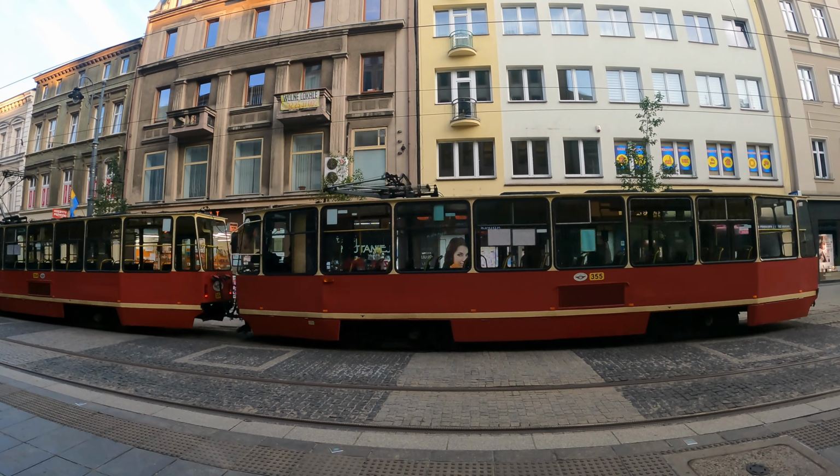So welcome to Katowice, the heart of Poland's Silesian region, if I've said that right. Once an industrial powerhouse back in the day, full of depressing coal mines and depressing steelworks, it's transformed itself, and I'm here to see what it's got to offer.